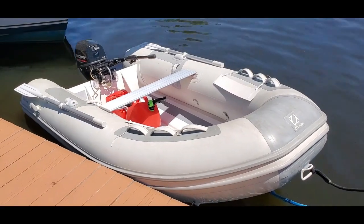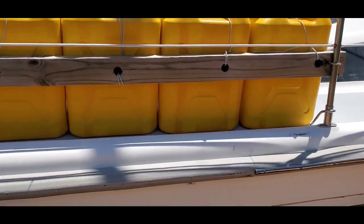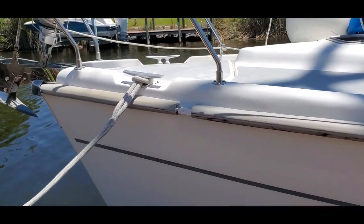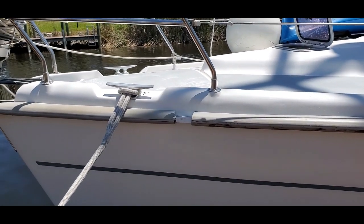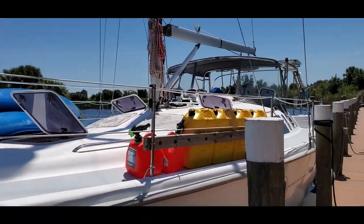So I took the dinghy off and I reinstalled the rub rail where we did the repairs, because we had a big old gap right here and I don't want that gap. So I got a way to seal that up, and in the front here in that gap I have a little plastic cover or a stainless steel cover that I'm going to get and put over top of that. So that'll be the joint for that. But we are ready to pull out.